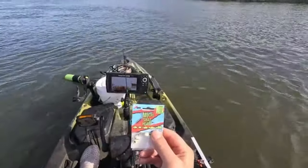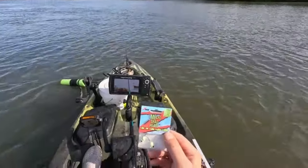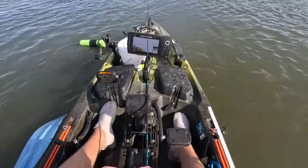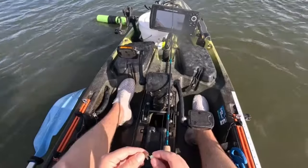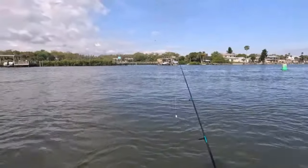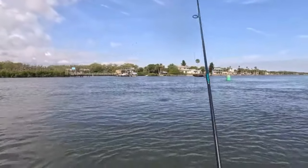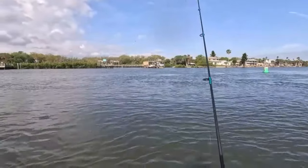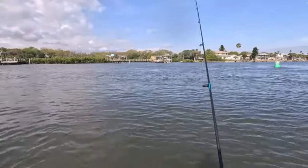I'm running these Z-Man micro shad heads. These are working phenomenally today. They're small, sharp, and hold the shrimp on very well. All you gotta do is cast it out there, let it float, drift down the bottom a little bit. They'll start to eat it like that.